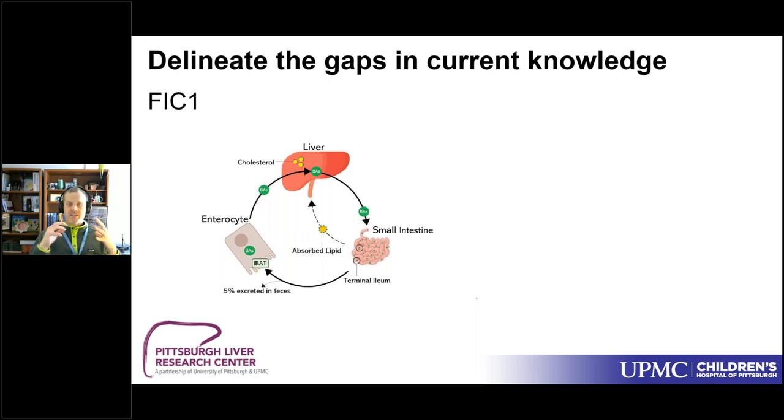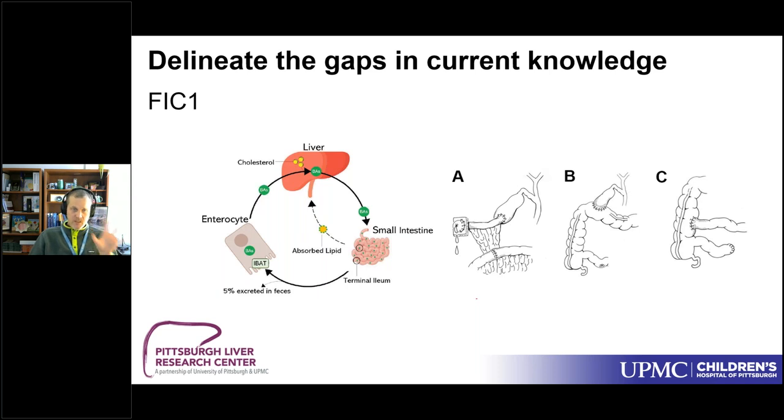The thought is that for those bile acids being reabsorbed in the terminal ileum, if there is a way to prevent them from coming back to the liver, building up and causing damage, potentially we can improve the phenotype of these children. Historically, we have done that with a pretty blunt tool, biliary diversion. Biliary diversion diverts bile away from that normal circulation and doesn't allow it to come into contact with the ileal bile acid transporter that's only located in the terminal ileum.